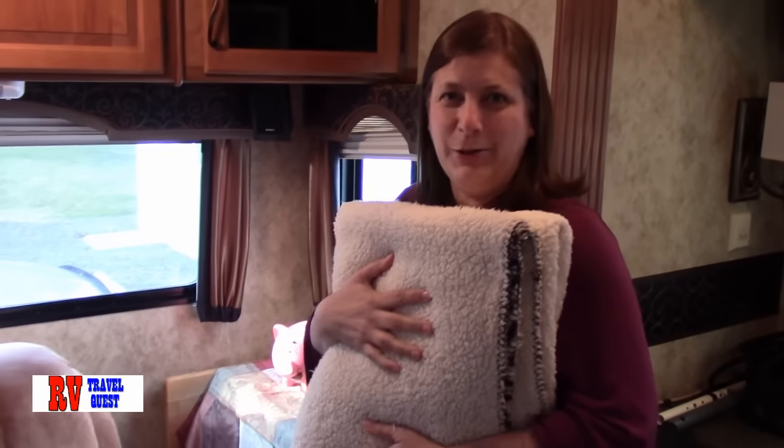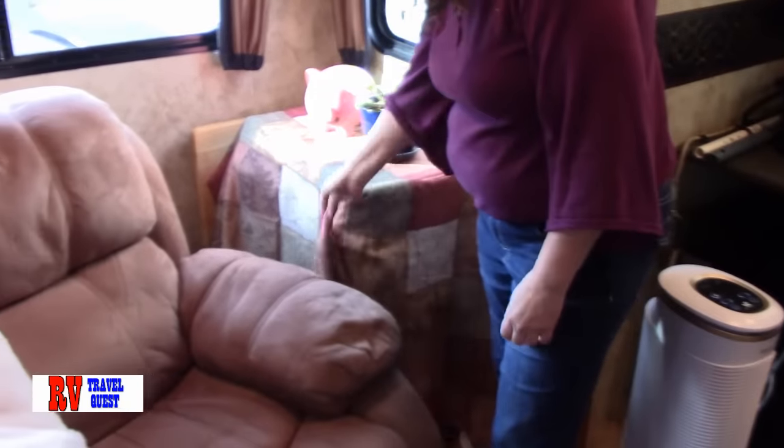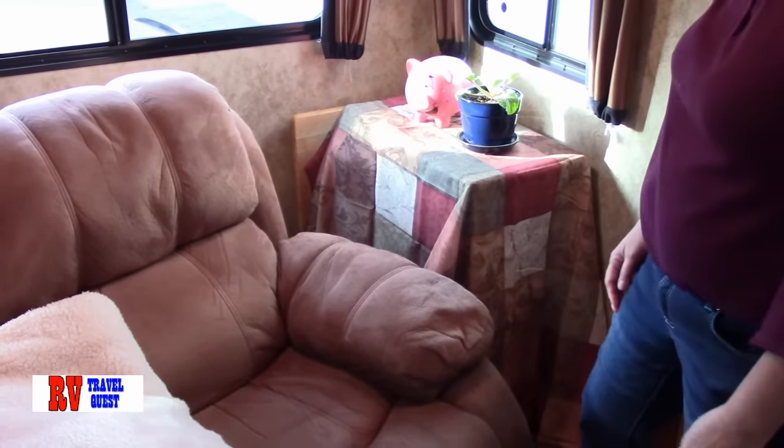Which worked great. However, I wanted to use my blanket. It was nice to get our blanket back. So we just went to Walmart and we picked up a simple tablecloth and covered it, and ta-da, that's it. I like it.